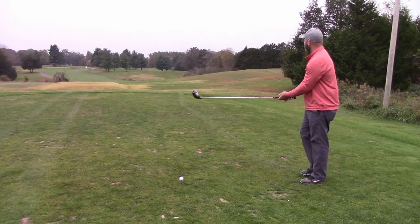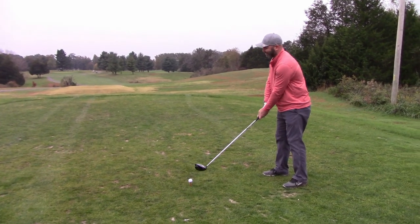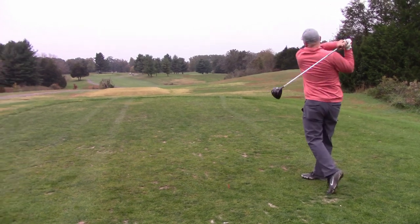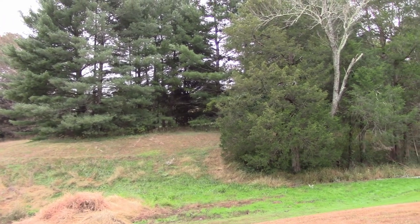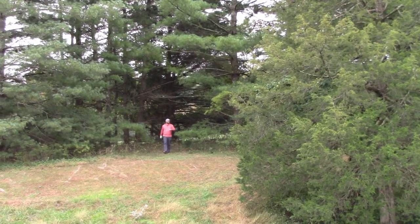So Burns is going to tee up a provisional here, and he gets a pretty good strike on the ball. I think his alignment's a lot better on this one. His swing is a lot more controlled. Gets a pretty good strike on the ball here. Down the center, cut left. What do you got, Burns? How's it feel?